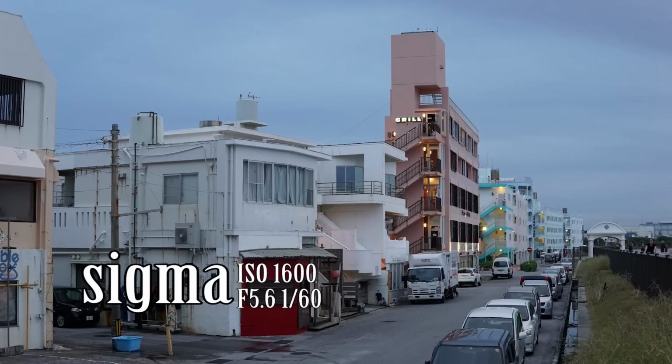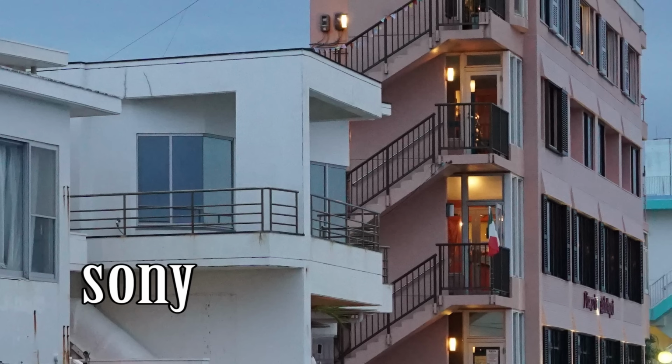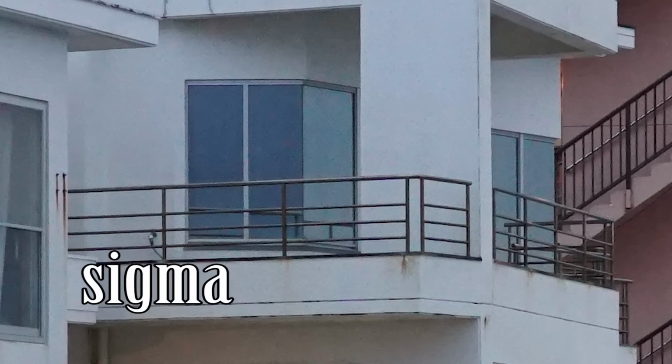Now you can't really tell side by side which one of these images is sharper. So let's zoom in 100% on the Sony image and do the same thing with the Sigma. So I still can't really tell a difference between these two images. So let's go 200% on the Sony and the same thing 200% on the Sigma. Very little difference. If I had to give a slight edge, I would give it to the Sigma lens, but it's 95 to 96%, that close.